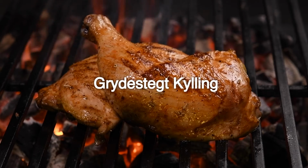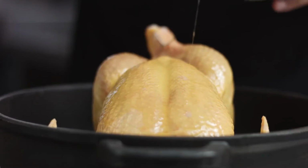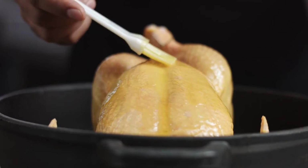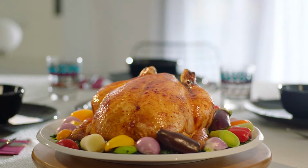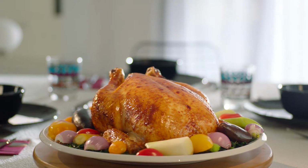Grydestegt Kylling. Grydestegt Kylling refers to a traditional Danish dish made with pot-roasted chicken cooked with butter and parsley. It's an old-fashioned but comforting dish that's usually served with boiled potatoes, cucumber salad, rhubarb compote, and gravy.